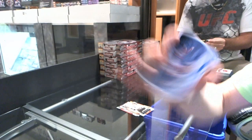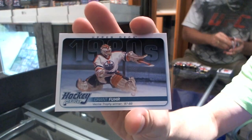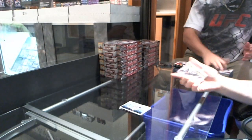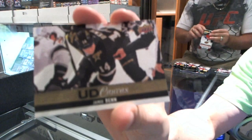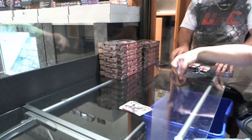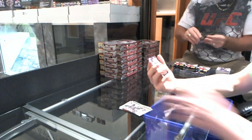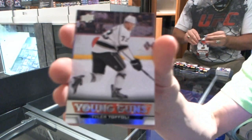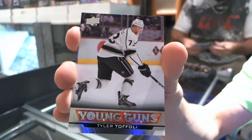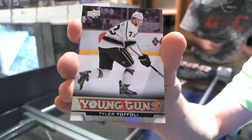Hockey Heroes for the Edmonton Oilers, Grant Fear. I'm a little worried about the name power on the jersey. I think I got the best one already. Canvas for the Dallas Stars, Jamie Benn. First one. It's not a bad one. Young Guns for the Los Angeles Kings, Tyler Toffoli. Clean first card. Tyler Toffoli. And rookies are those two.